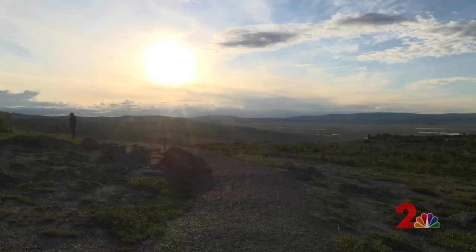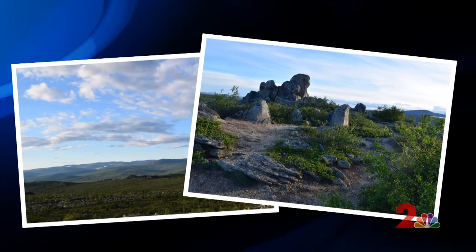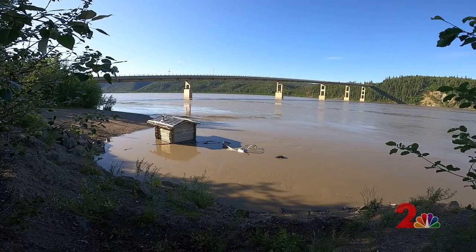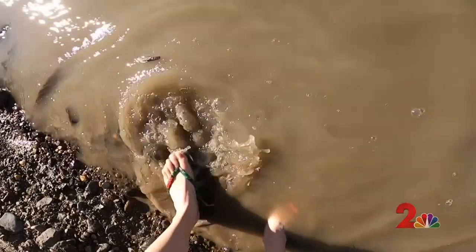What's 11 p.m. in the land of the midnight sun? My bedtime. We stopped by Finger Mountain and several sites that looked like they'd work, but in the end, it was the mighty Yukon River that called us back. And in the morning, an energizing wake-up.